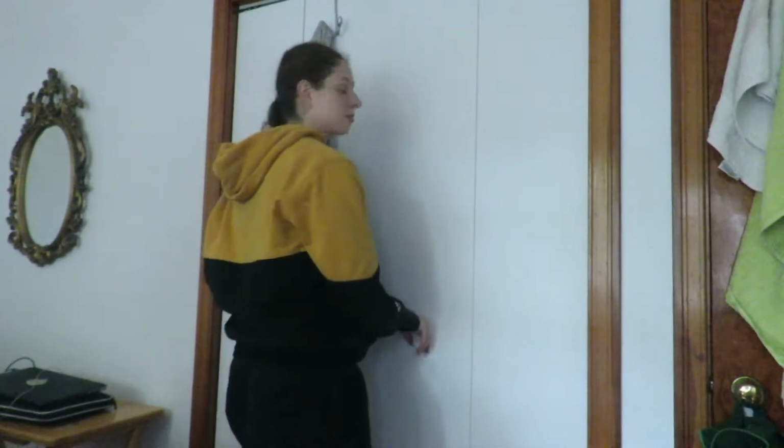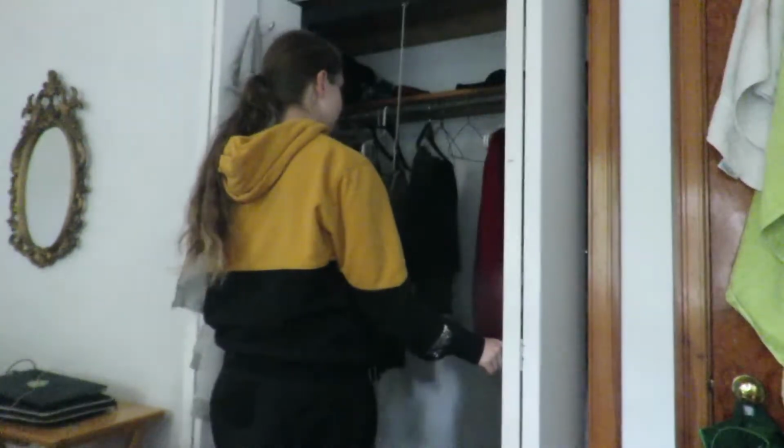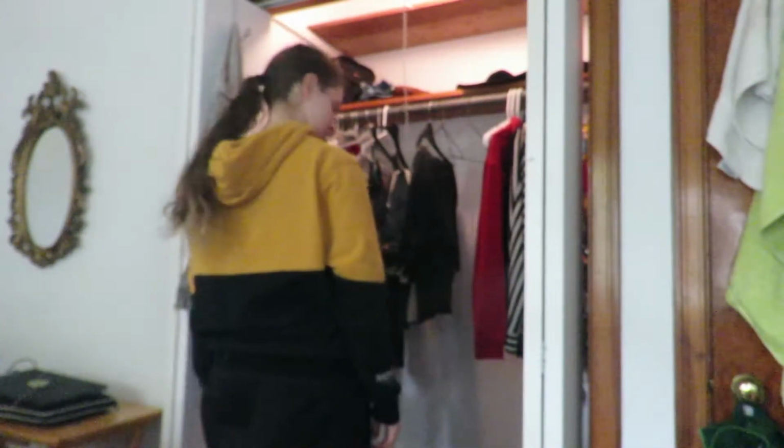On to the closet. Which involved going through the majority of it, getting rid of items, putting items up. You may recognize those books from the book table. Yeah, this is that old.